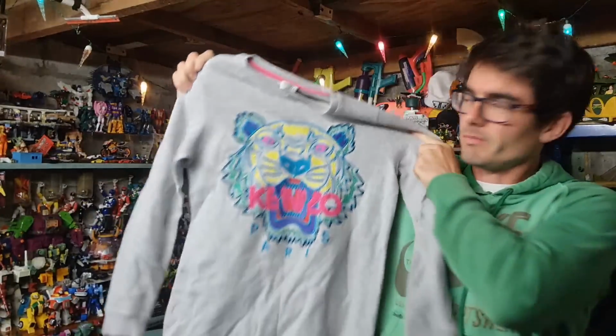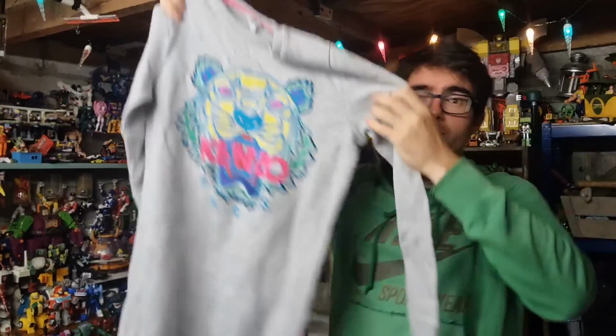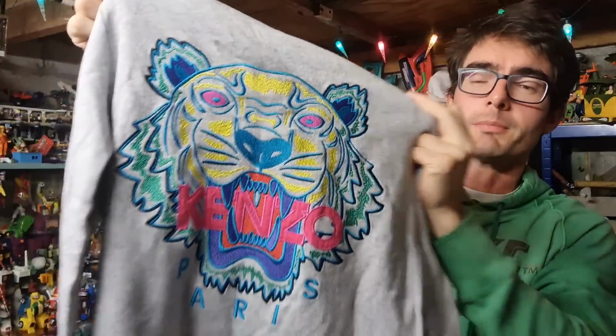This next one, I've just had no interest in it at all. I picked this up at the charity shop for 3 or 4 quid. It's an extra small Kenzo dress. It's got long sleeves on it. Nice big embroidered print on the front there. I just had no interest in it.